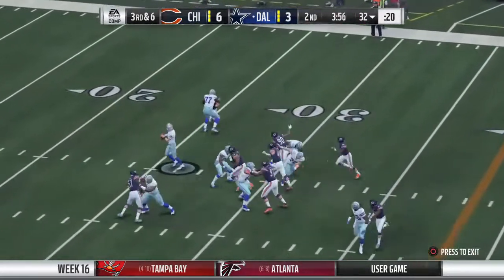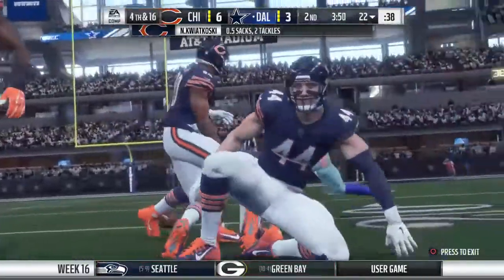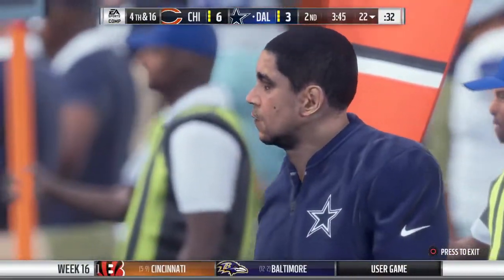On third down, he'll drop to throw. Pressure, and he's taken down. A Bear sack. Nick Kwiatkowski in there to record another sack. Their 6th of the afternoon.